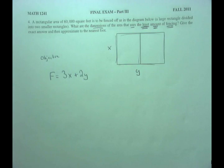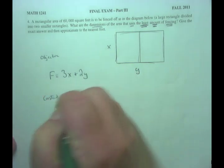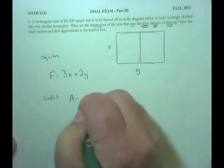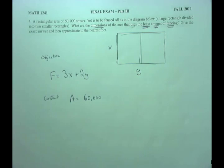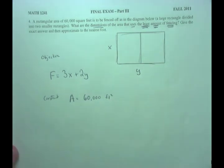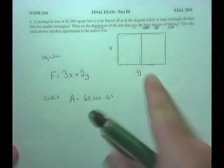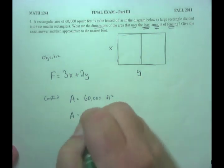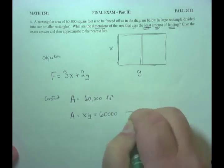So what am I going to do? Well, I've got to come up with the constraint equation. What is my constraint equation? What was given in this problem? The area is equal to 60,000 square feet. They actually give me units on this one. Remember that. So look at my answers when I'm done. Now, what is the formula for area based upon this big rectangle? Area, which is equal to x times y, must be equal to 60,000.